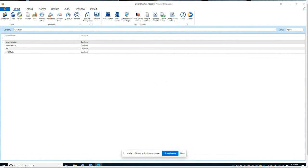Like I mentioned, it's fully scalable, right? So you can process gigabytes and terabytes of data. So we work on a worker-based model, meaning that there's a bunch of machines behind Viewpoint that are just ready to have jobs submitted to it, right? So the more of those machines you have available to you, the more data you can process. So we can really scale to just about any sort of matter size.